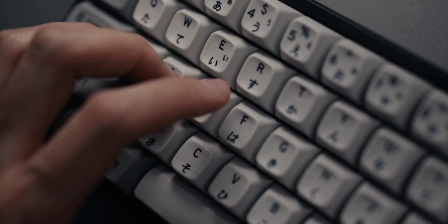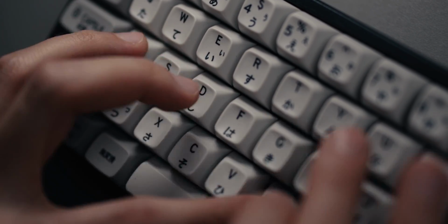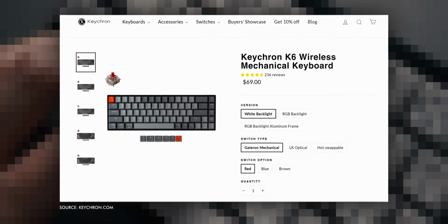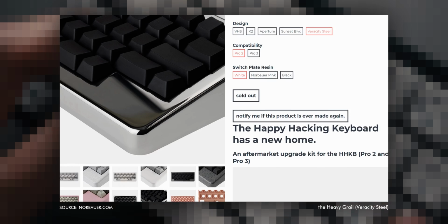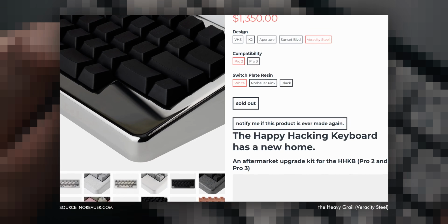I got the hot swappable RGB version. Depending on your choices, you can go as low as 69 bucks. It'll give you a soldered white backlight version along with your switch of choice. If you spring for a fully custom board, you can easily spend a couple of $100 just for the case itself.